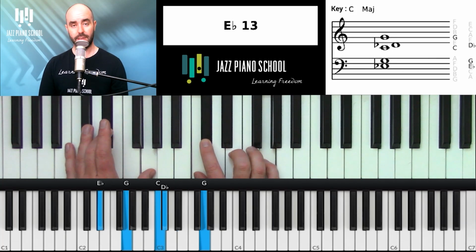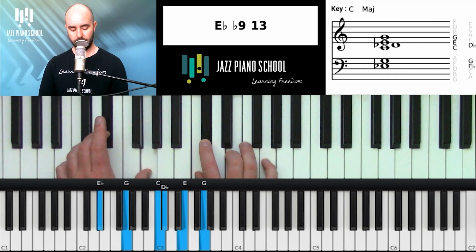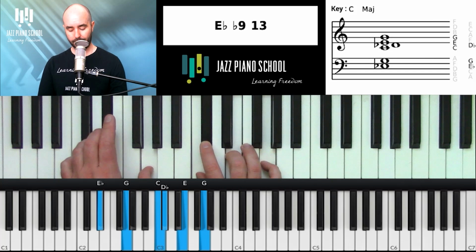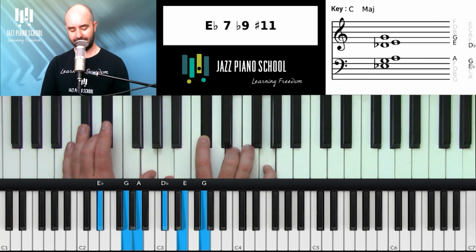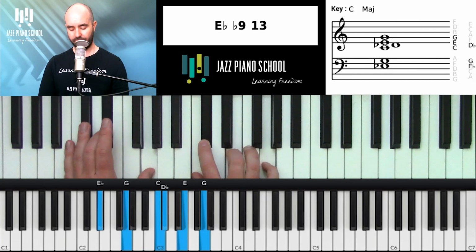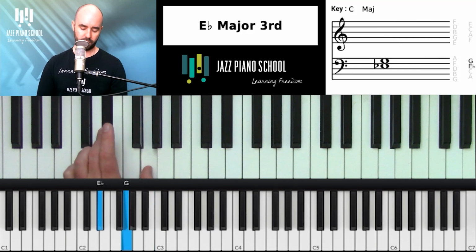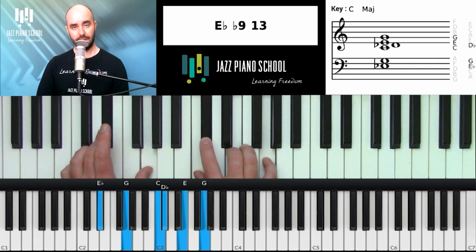The flat 9, that's a very tension-filled chord. I like that a lot. So I'm gonna do this. Maybe I could add the sharp 11 too with a flat 9. That's pretty out. Could add the flat 13. I'm going to go with this, though. I like my original choice. So I have 1, 3, 13, 7, flat 9, and melody.